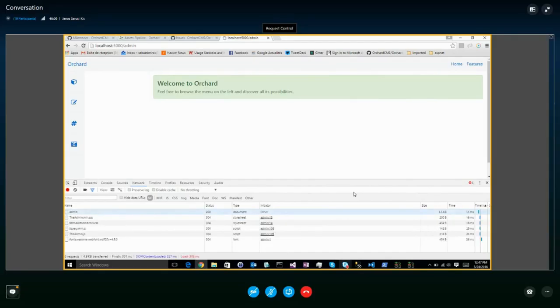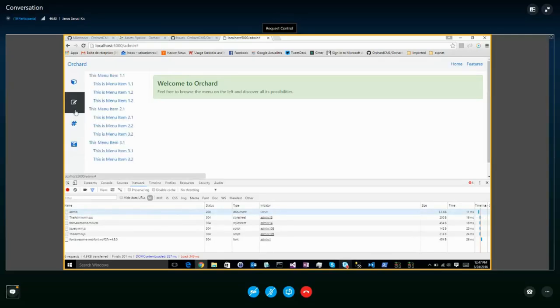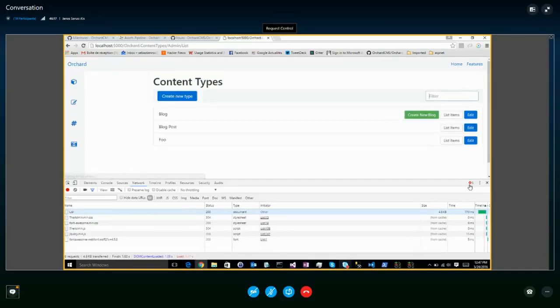It's better than Orchard one. You see, I hit F5. There is no cache. Well, the menu is cached, I think, in this case. 11 milliseconds reported by Chrome. Okay, so this is kind of fast. I can go here to content types, just to see the settings in action.